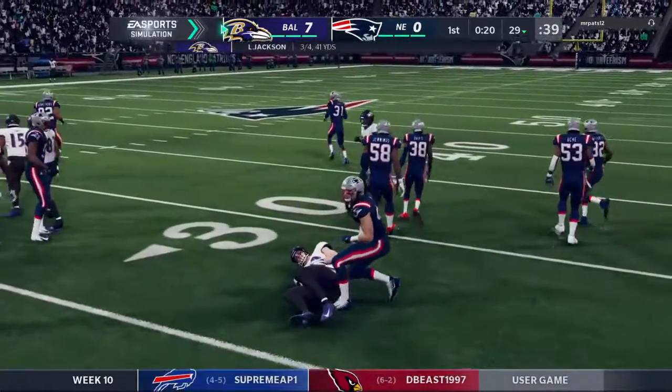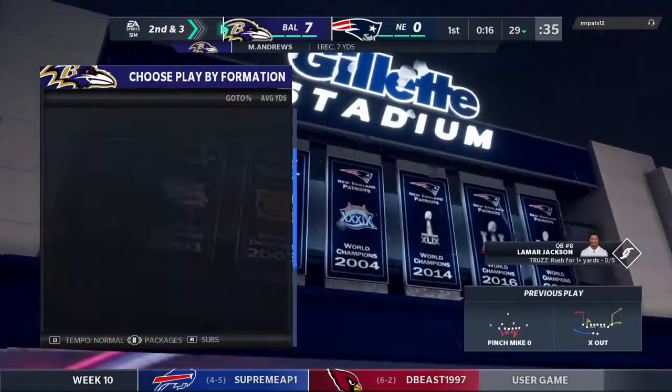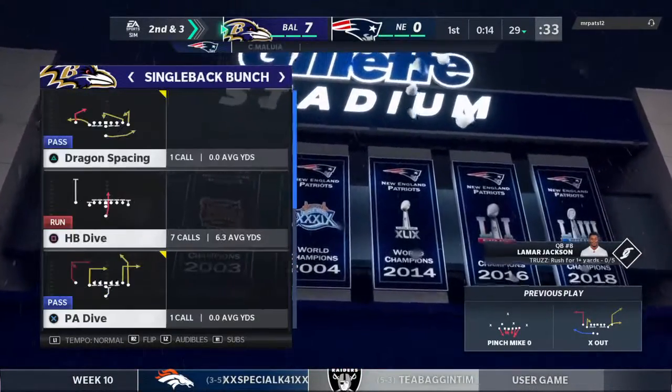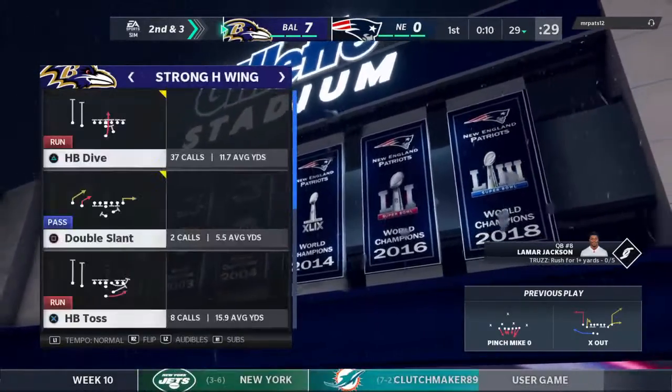And able to break 1 tackle, but then quickly brought down. But a nice little gain. It's a gain of 7 yards, the pickup there. 2nd and 3 at the 29-yard line.